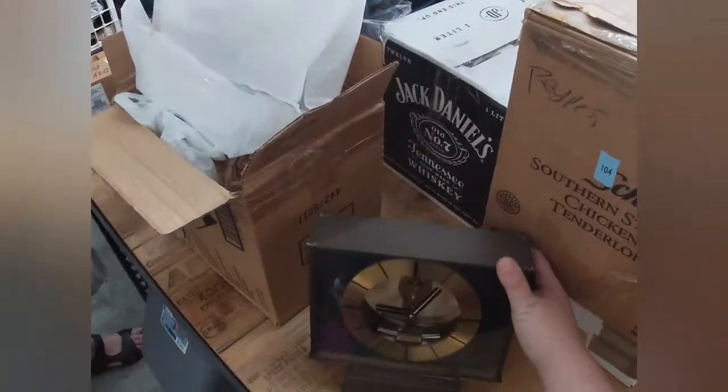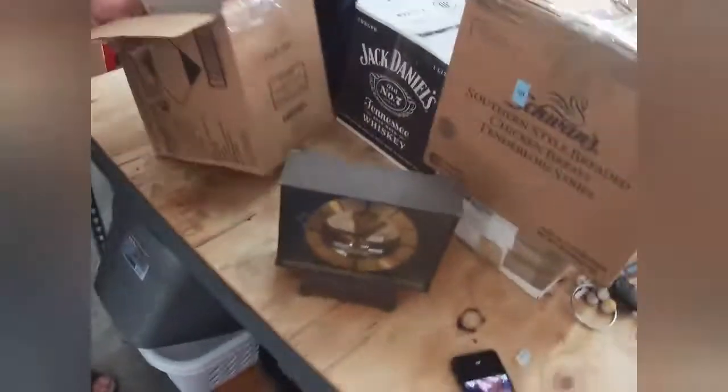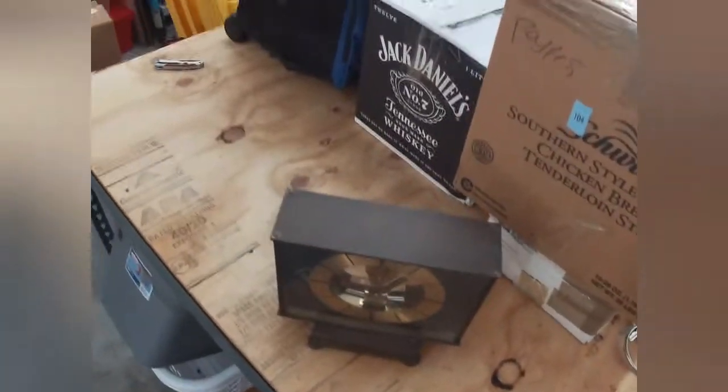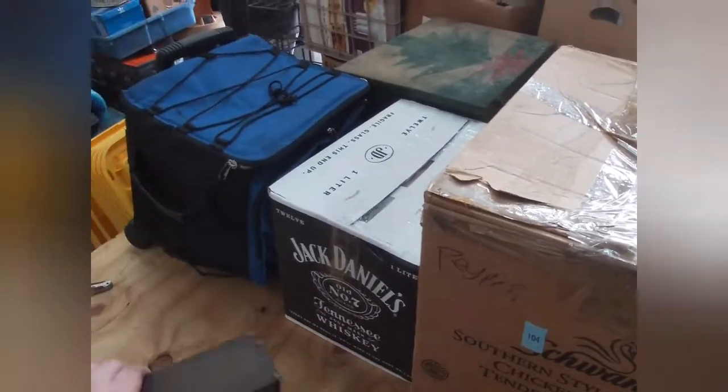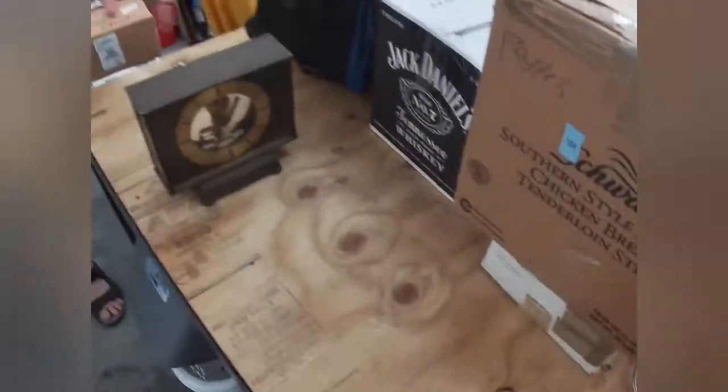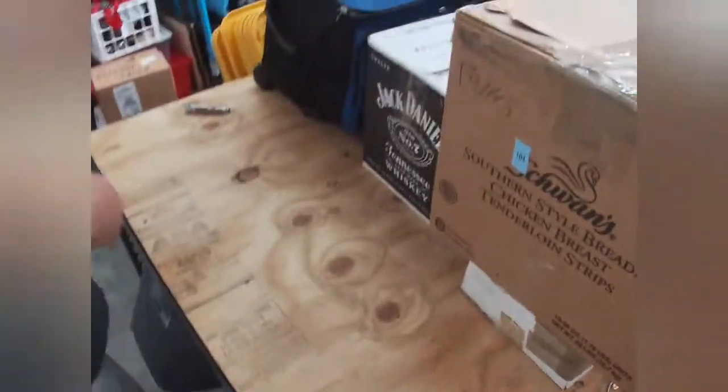At the worst, it'll end up in our antique booth. At best, it might be something that people actually desire, in which case it'll wind up on eBay. Put it over by the eBay stuff, because we've got to do more research on that.